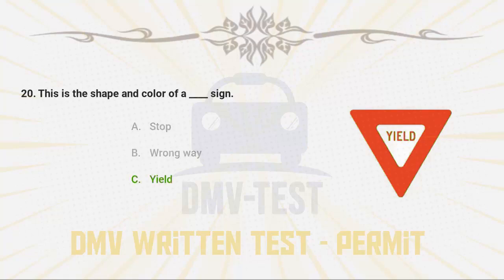C. Yield. Downward-facing triangular signs mean drivers must yield. When approaching a yield sign, slow down to a speed that is reasonable for existing conditions and stop if necessary. If you must stop, do so at a marked stop line, if it exists.